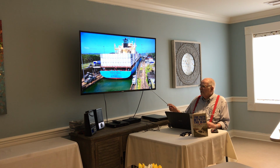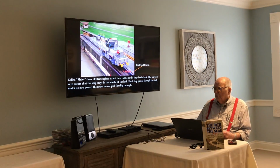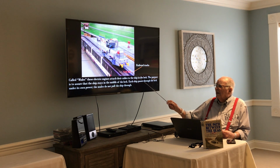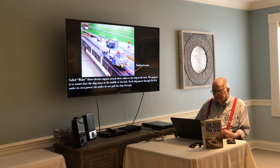I want to draw your attention to this vehicle here with the cables going up to the ship, and another one over there with its cables going up to the ship. These are called mules, and they are actually railroad cars, railroad engines. They're electric, and you can see their cable goes to the ship. And their purpose is to make sure the ship stays in the center of the lane. They are not pulling the ship through the canal lock. They are just to make sure that it doesn't rub the sides of the lock.